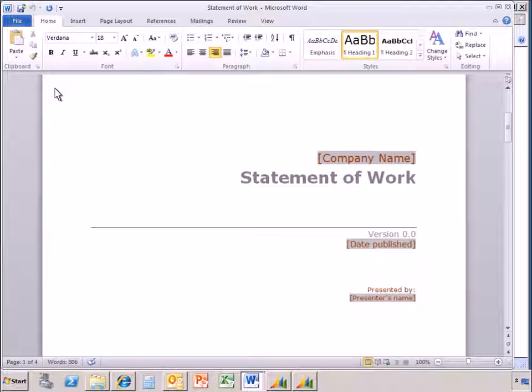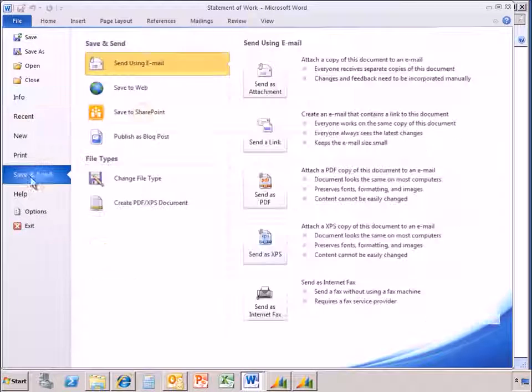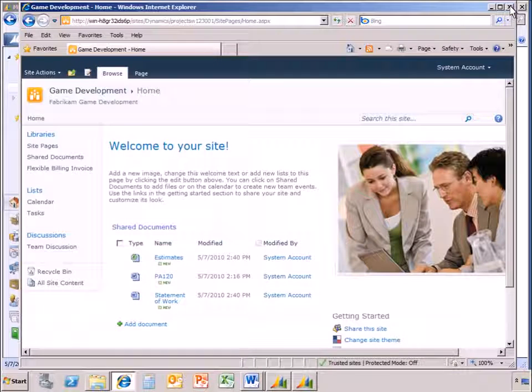For instance, when a new statement of work is being developed for a project, it can be saved to a SharePoint site to make it available for sharing and collaborating. SharePoint Server makes it possible to work together on the statement of work and on other Microsoft Office documents. Now, the SharePoint project site contains the Microsoft Office 2010 documents Prakash and his team created.